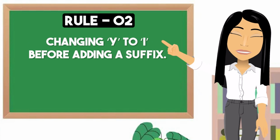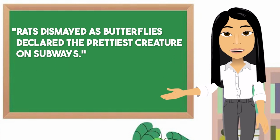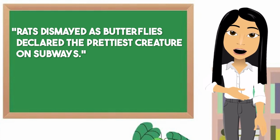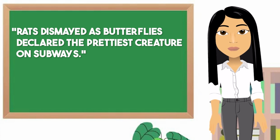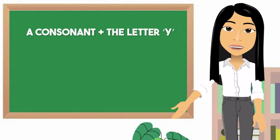Rule 2. Changing Y to I before adding a suffix. Let's move on to the second headline that caught my attention. Rats dismayed as butterflies declared the prettiest creature on subways. Okay, this one left me a little bit confused. I've seen quite a few rats on the London Underground, but never any butterflies, sadly. Or maybe happily for the butterflies. The second spelling rule I want to show you is this.